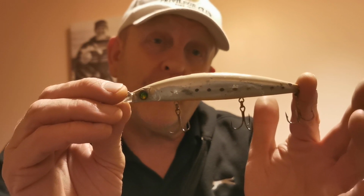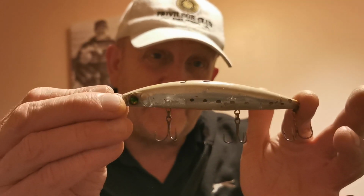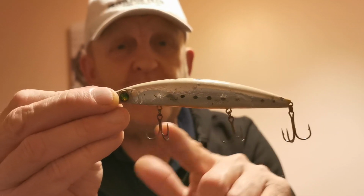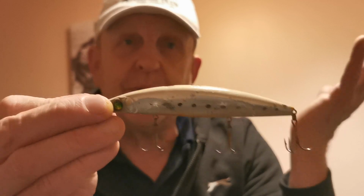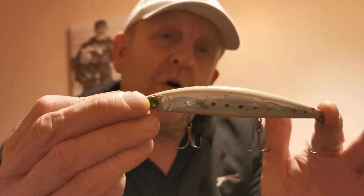Absolutely beautiful. It's had it. Well, not had it, but it's a fair bit of a batter in that one. The hooks are a bit rusty. Actually, they're not even the original hooks. They've been changed because they've been snapped or whatever off a fish. Never mind, that's the old Zonk. Lovely. Perfect.